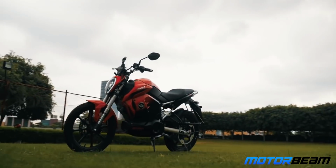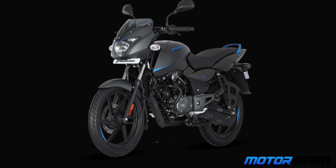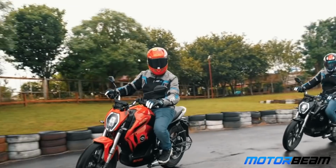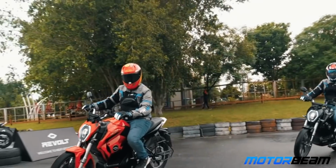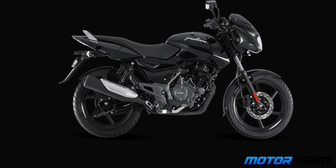Since we are considering the numbers, the RV400 gets a 3 kW electric motor while the Pulsar 125 gets a 125cc air-cooled FI BS6 motor, while the NS200 gets a 199.5cc liquid-cooled FI BS6 motor. As I already mentioned, the power output of the RV400 is close to 9 bhp, but it is pretty close to the one on the Pulsar 125 which is at 11.6 bhp.